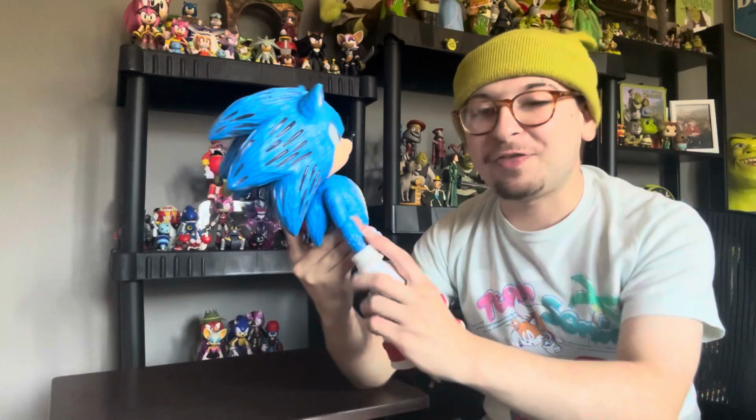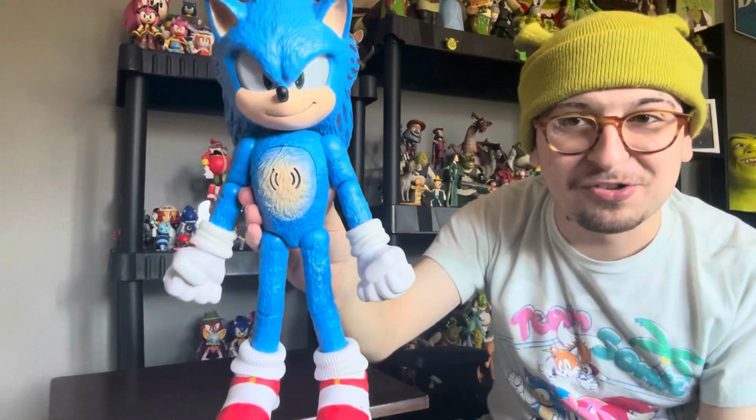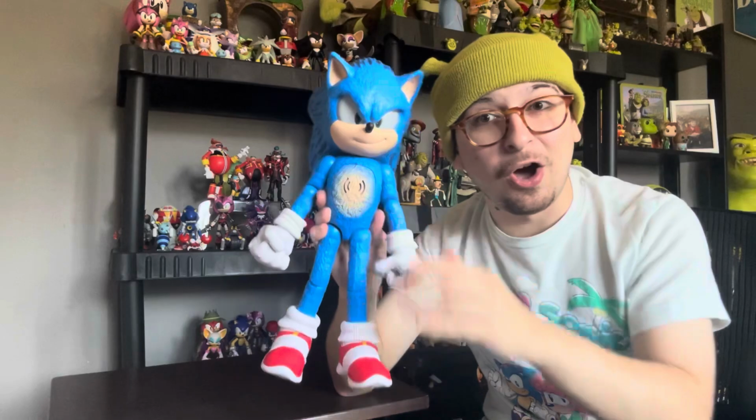I think the term superposable is used a lot these days, and had this figure come out just 10 years ago, he would have been classified as superposable. He's got ball-jointed articulation in all the key spots. Sure, it's not quite up to date with Marvel Legends and those other 6-inch lines, but for a casual item made for mass retail, under $50, it's pretty damn good.